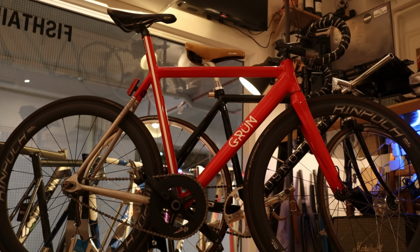Gruen was based out of Singapore, and they made a funky aluminum track frame set with an integrated seat post called the Integral. Integral? Whatever, they don't sell it anymore, so I could pronounce it however I want.